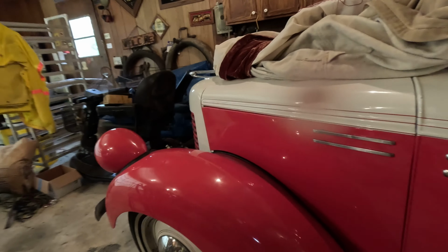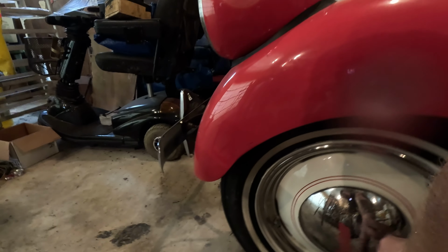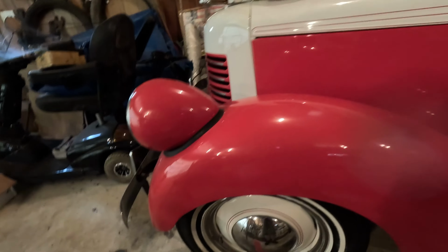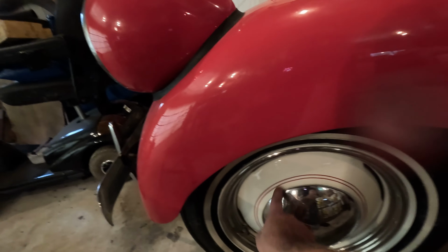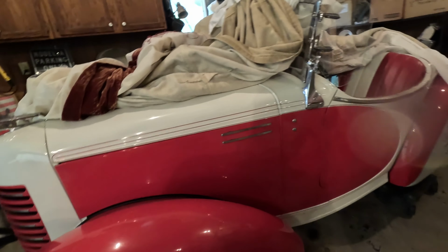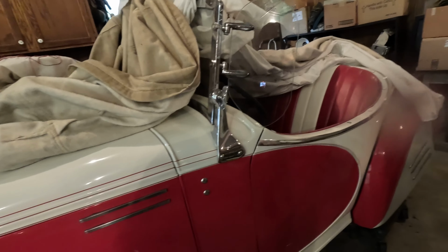Oh, that is a nice interior, huh? I like the wood. That's something. I like the hubcaps. The pinstripes, that's neat. I said I like the pinstripes. Oh, yeah. This is striped here. That's a lot of work. That's a nice car. That's neat how the wheel is covered.